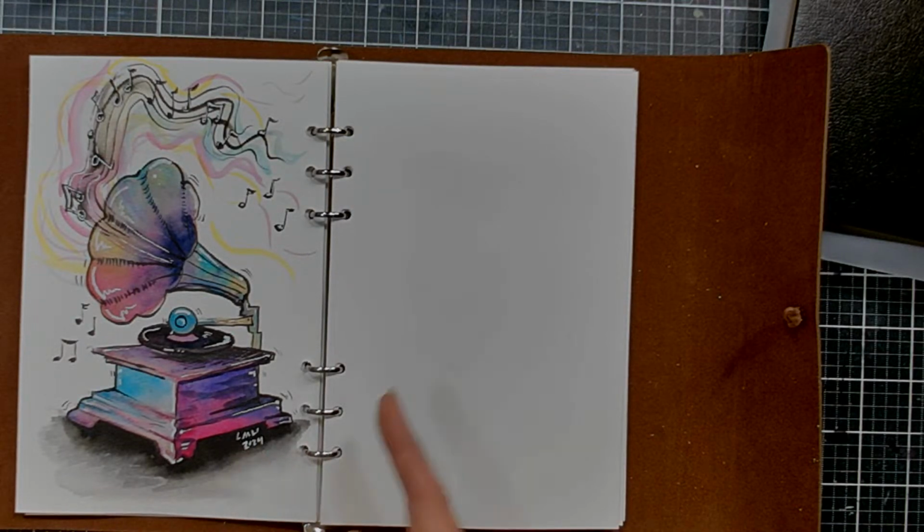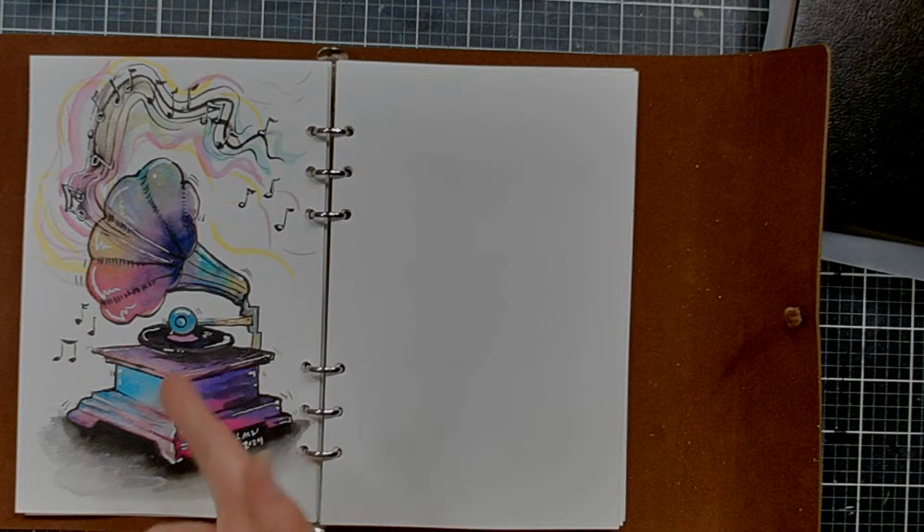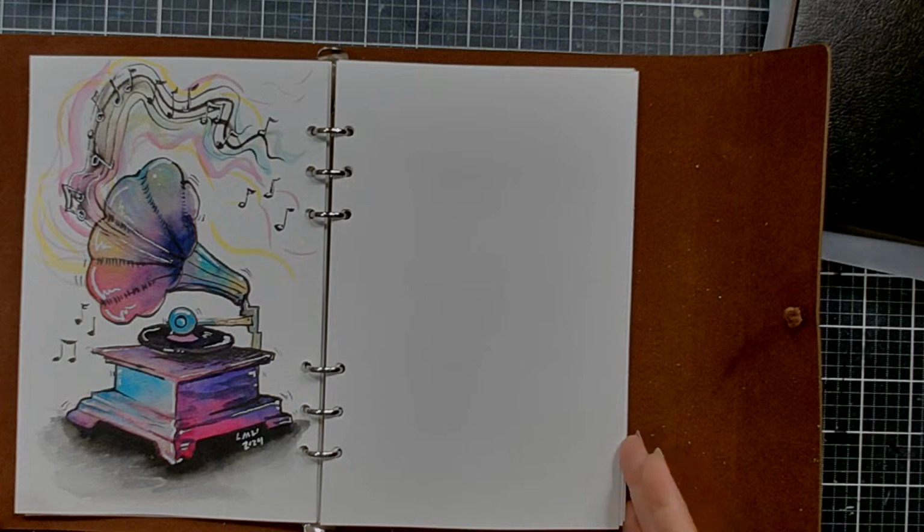This one here, I used the Pentel Black brush pen, and the prompt was record. I was just fooling around here while I was crafting with a couple friends, using some primary colors like cobalt teal, Hansa yellow, I think, and quin magenta, not really doing anything too serious. But I like how it came out, especially for the amount of time and energy I put into it.